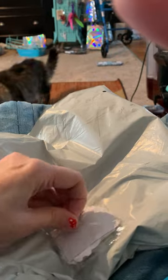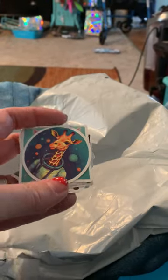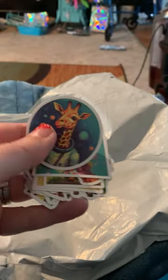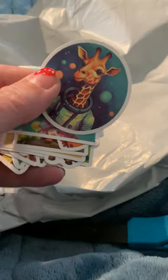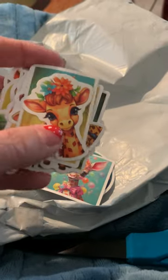And then we'll get to the bigger package. And the bigger package has a couple free items with it. I did the Temu exclusive, and I happened upon it when they were offering free items with your order. These are the stickers that I got. Oh, how cute.